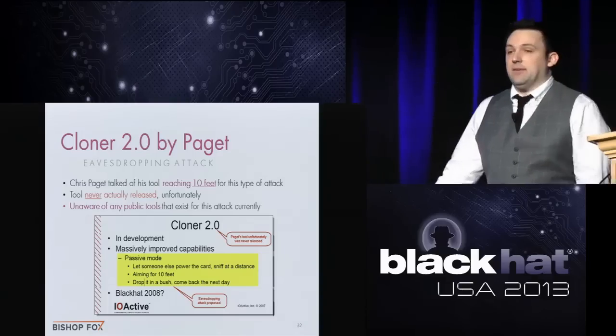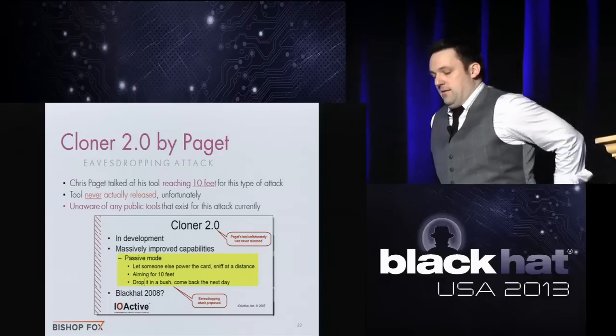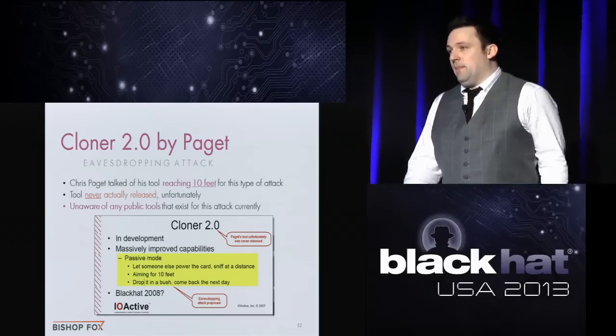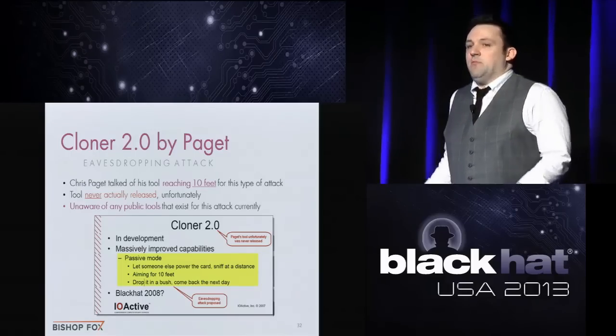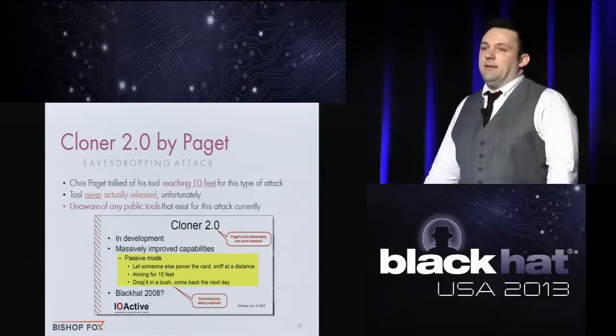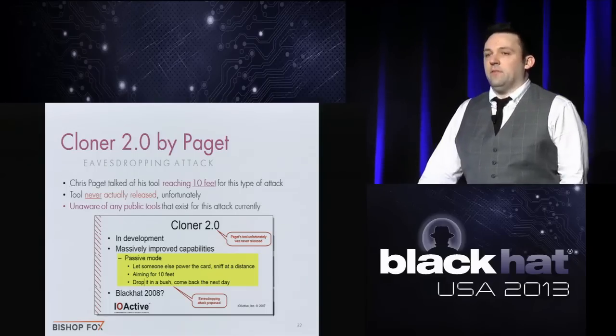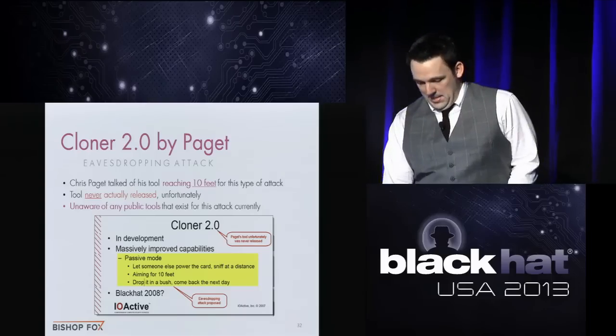This tool never got released, obviously. And I'm not aware of any tool out there that actually does this type of attack. But it is something to consider if distance is your thing and this isn't getting it close enough, that people might be doing.